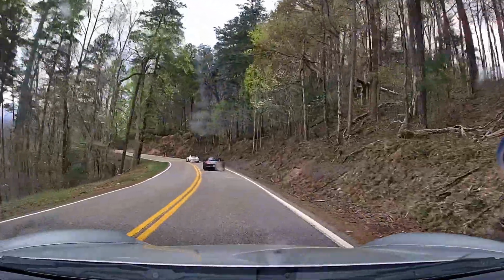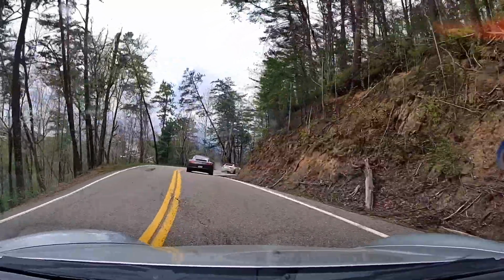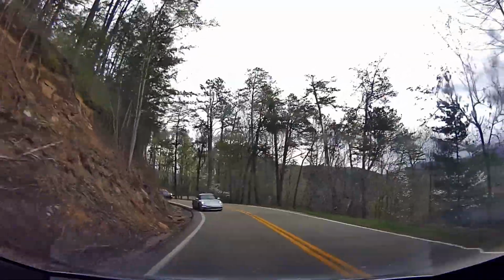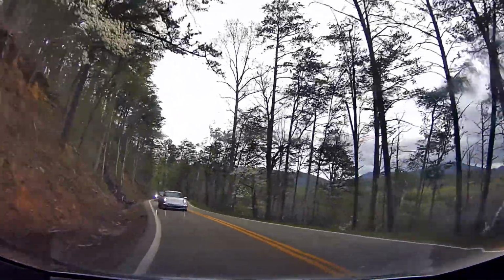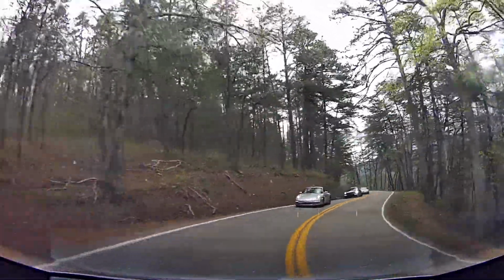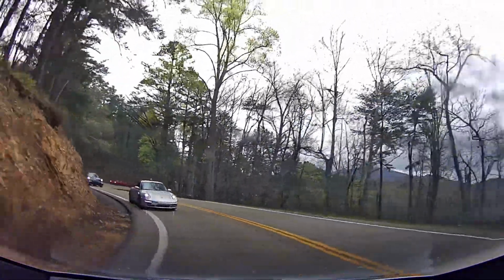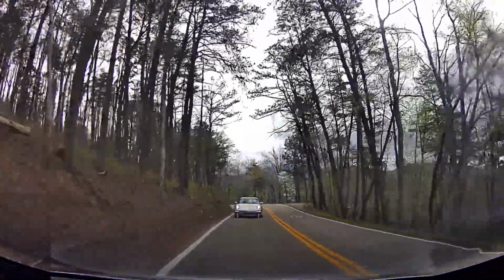Shift up to third. We're cruising a little bit now. No need for high revs. That's not achieving anything. We've got enough torque in this 3.6 litre engine to mosey along quite nicely. Round we go. Doing my best to stay on my side of the road. It's always good to try and do that. Even though I'm kind of wishing this was a one-way road.